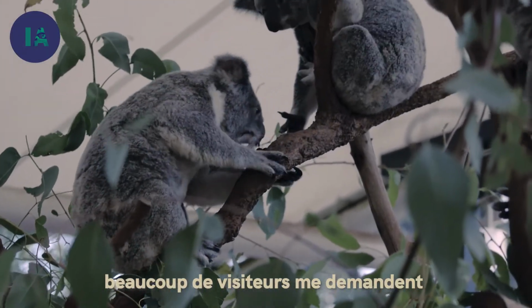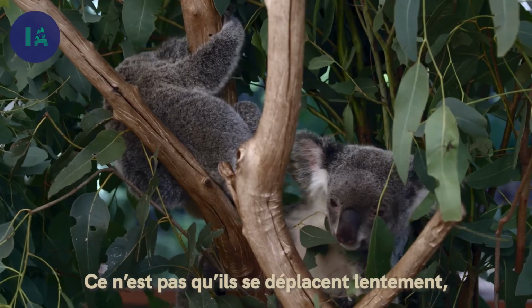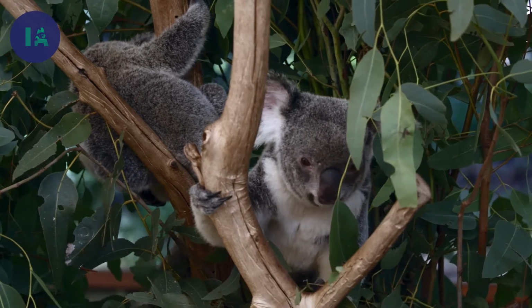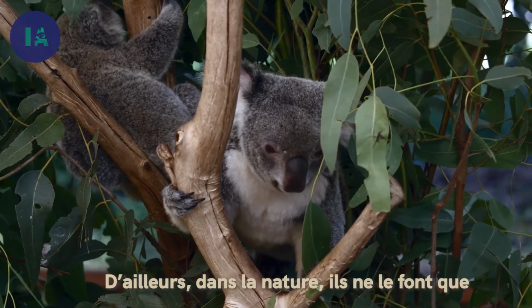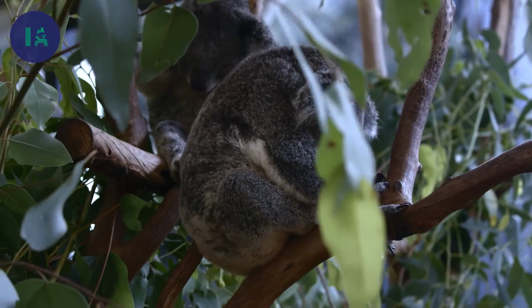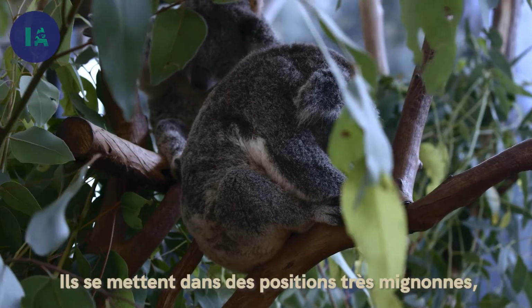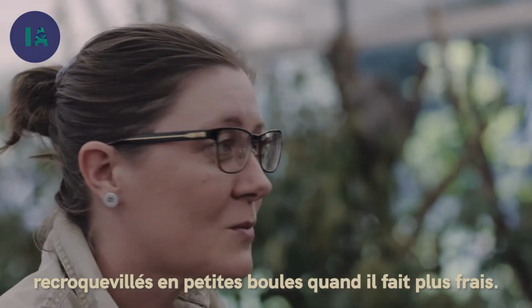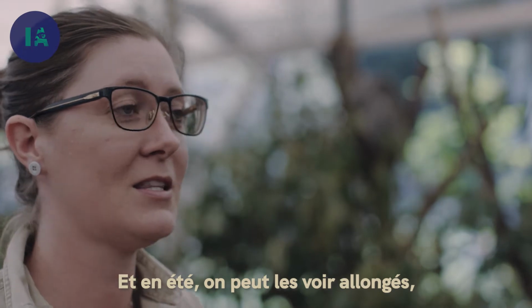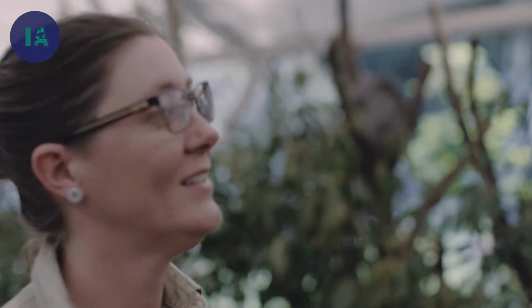I have lots of people ask me if they're like a sloth, which they're not. They don't move slowly, they just don't move a lot. So in the wild, they're only going to move when they're seeking new food or finding someone to date. They get in some of the cutest positions, curled in little balls when it's cooler, and in summer you see them just kind of sprawled out, trying to get that breeze onto their chests. It's pretty cool.